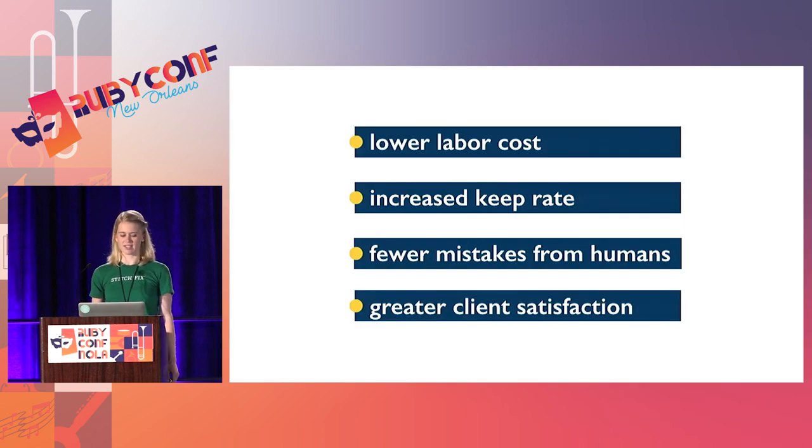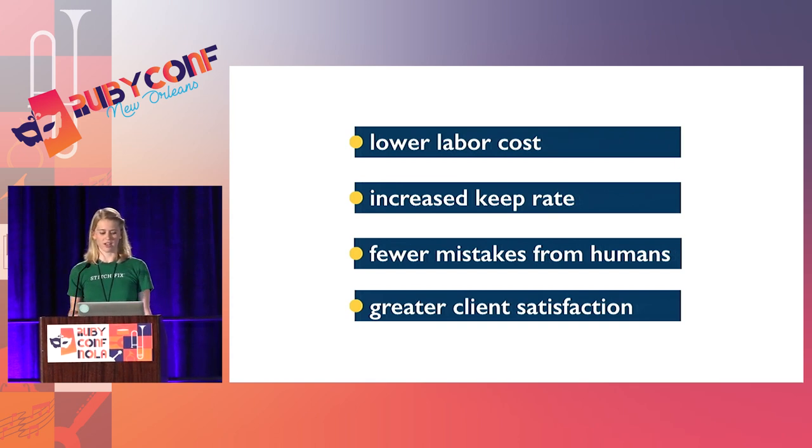Here's a few key statistics that I think are worth noting today. First is lower labor costs. As we offload part of the stylist job onto data science, the time it takes for the stylist to really understand and select those best items for the client decreases. We've also seen an increased keep rate over time. What I mean by that is that our clients keep a higher percentage of items that we send them, so they're more satisfied with the items they're receiving from us. We also see fewer mistakes from humans, and so by providing guidance and training throughout our software, we limit the opportunity for stylists to be making these more risky and unpredictable decisions. And finally, we've seen greater client satisfaction. And this is really important for any company. We always want our clients to be happy.